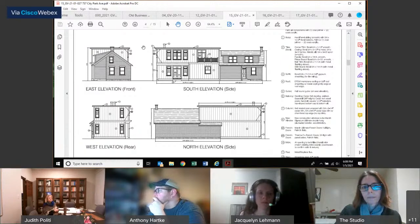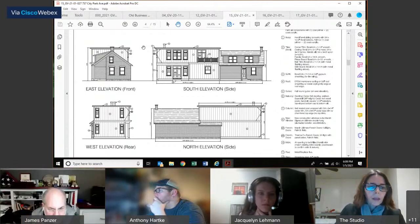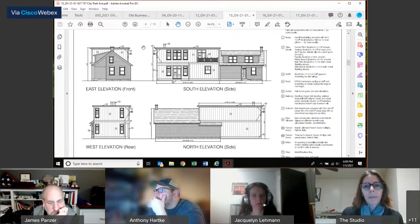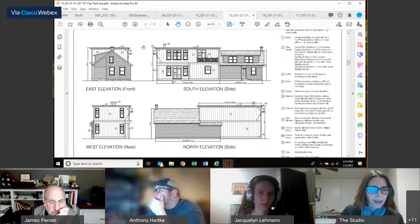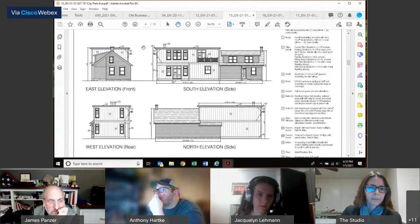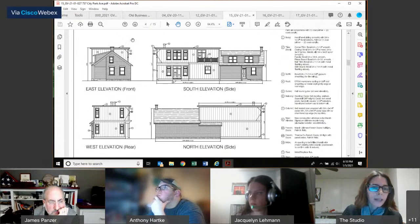I'm sorry, I was on mute inadvertently. What's the lot coverage issue? They count the covered porch areas as part of the lot coverage, the building coverage. And so we are over. We're 54% and the allowable is 50%. If we didn't count those covered porch areas, it would be compliant.